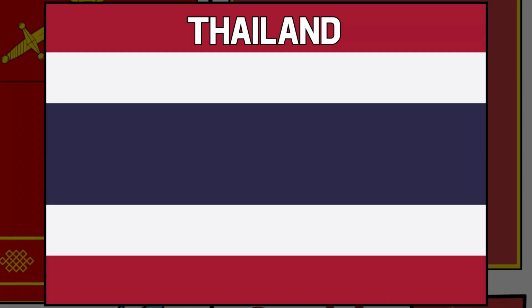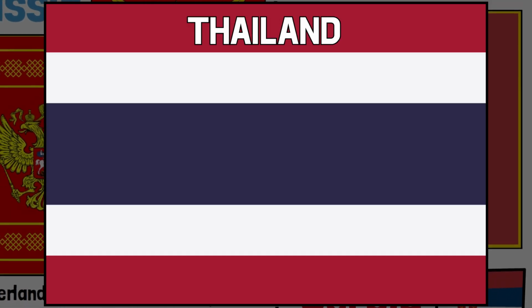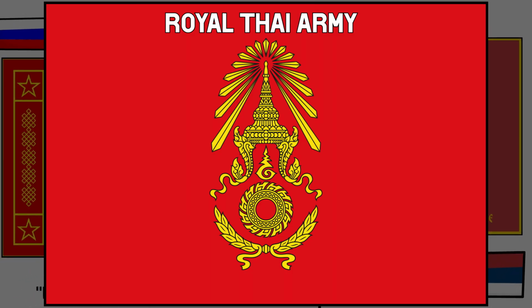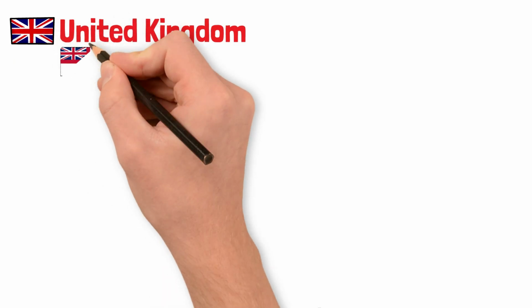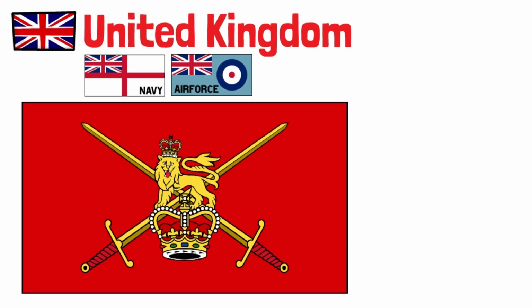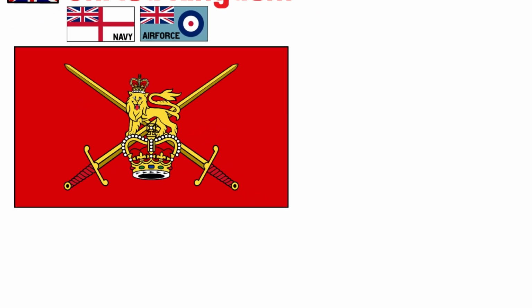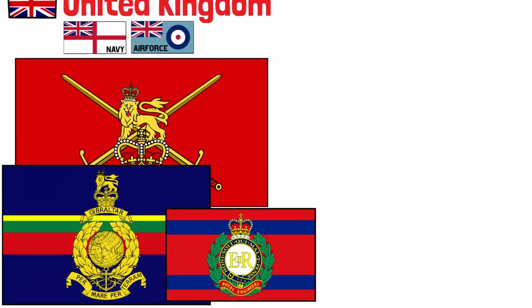Thailand used to be Siam and their old flag was super interesting, the elephant one, then changing it to a more westernized one, if you will, which looks a lot more basic, but the military standards kept the cultural elements that make them so interesting. The UK has very basic Navy and Air Force flags, but the land forces have an amazing one, a red field and in gold two crossed swords, and the British lion and a crown. It's kind of weird that a crown is present and then the lion itself is again crowned, but still, the naval infantry has a cool one too, as do the Royal Engineers.